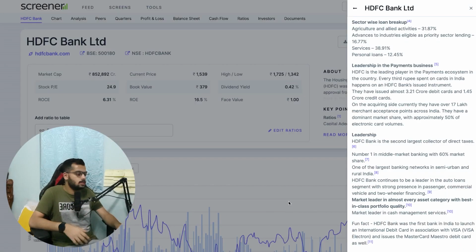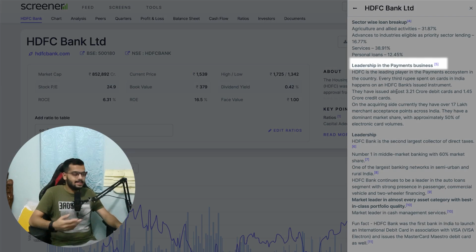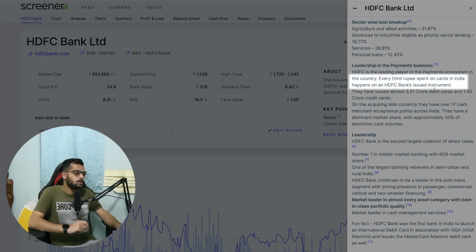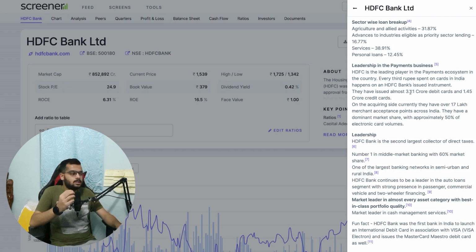So HDFC is one of the leading banks, right? And if you look at the screen right now that I'm sharing, you'll be amazed to know of certain things that are actually being done in this bank. Like, this is a leadership in the payments business. Now, how do you know that it's a leader? So if you read this particular line where it says every third rupee spent on cards in India happens on an HDFC bank's issued instrument, right? So that means almost 33% of the cards transaction is happening on a particular bank.